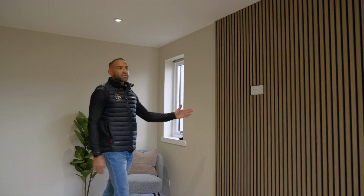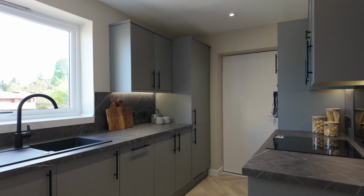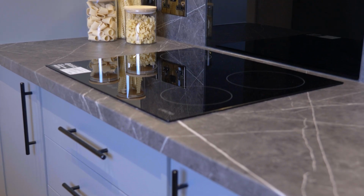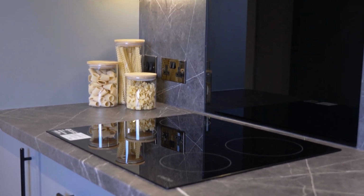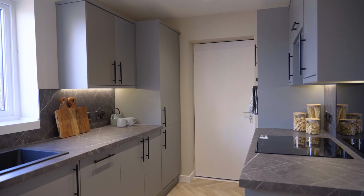This is quite a low cost item, but it has quite a high impact for photos, and it just gives it a more aesthetic feel for people coming in to view the property, and it's a great space to hang a TV. So in here we fitted a Howdens kitchen, with all integrated appliances. The tones and the colour scheme that we picked for this was to suit the walls and the flooring. So it's a really nice aesthetic finish for this property.